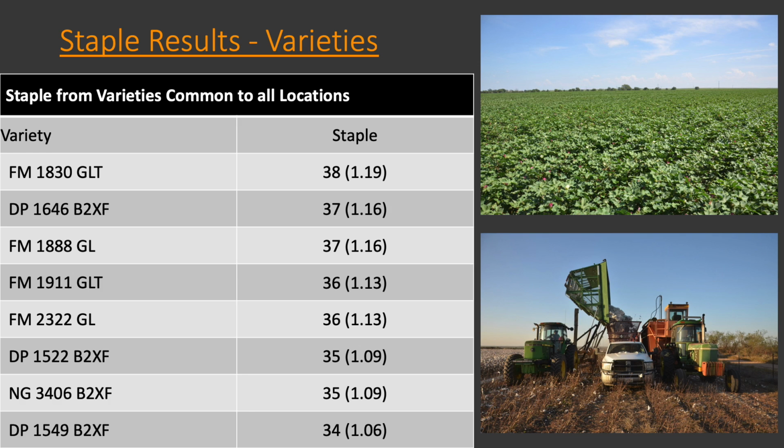So to kind of illustrate the difference between that fiber length component being a variety component and Micronaire being environmental, same kind of data. So this is those same varieties we saw a minute ago, same locations averaged overall. So you see staple length is ranging from this FiberMax 1830 to 38, average across all those locations, down to a 34. And again, that is obviously going to be related to that variety was so much more immature than the others. But you'll see the range in staple length there is a much bigger range due to the variety.